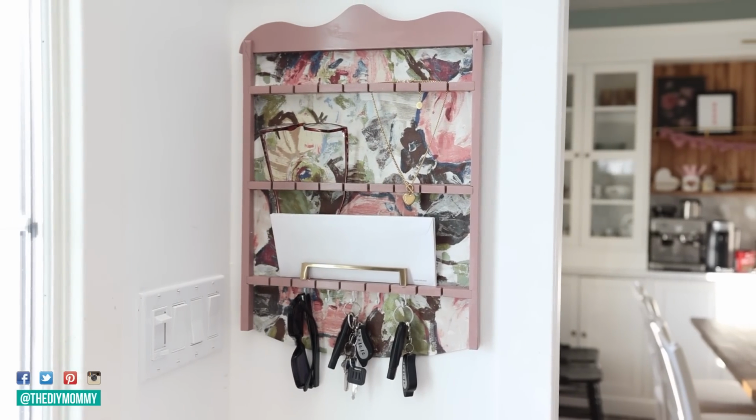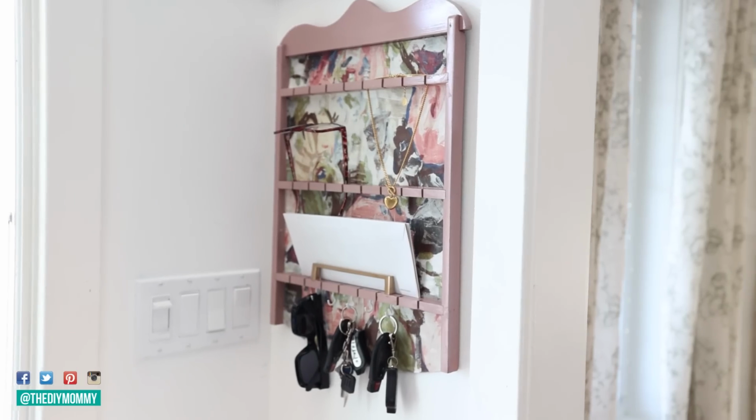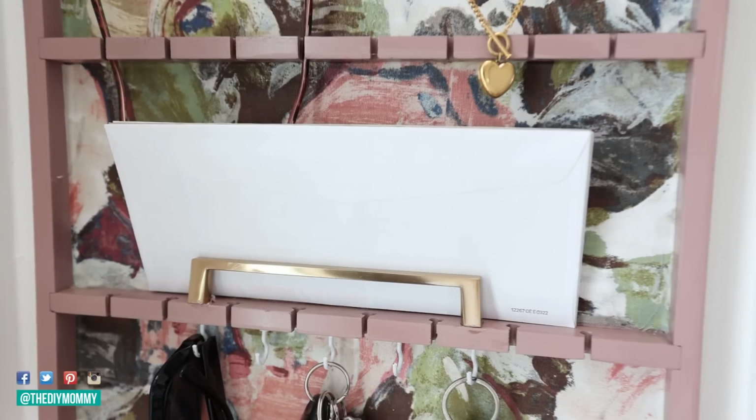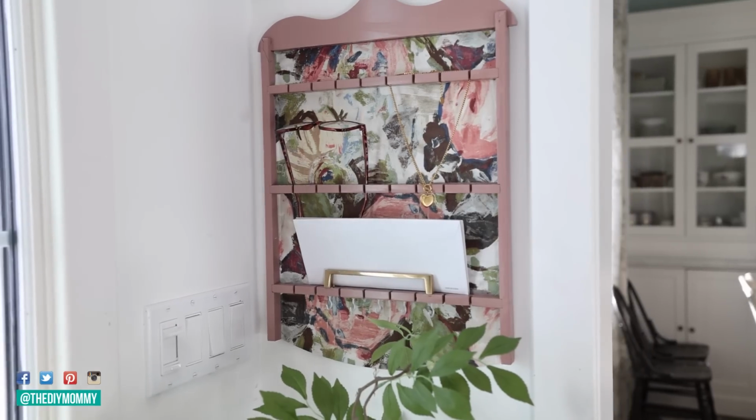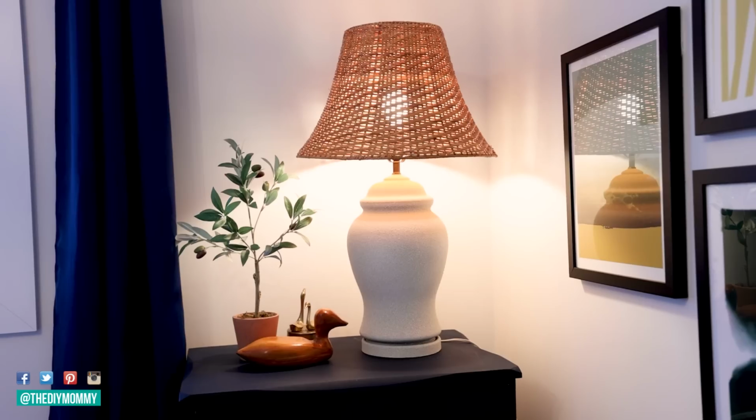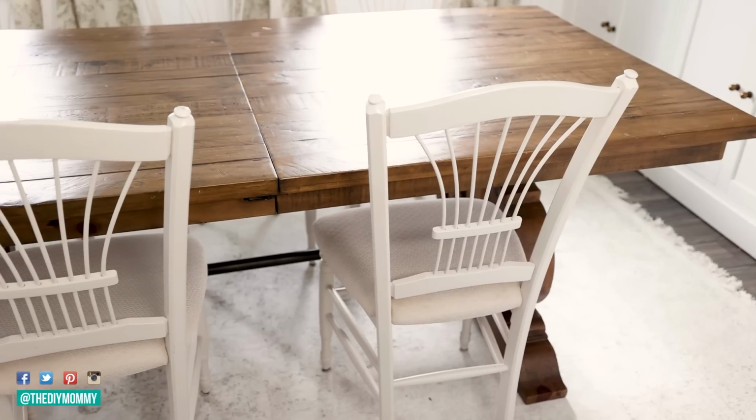This is so fun and so colorful, and I'm really happy I tried a different color and pattern for this spoon rack flip. And this DIY cost me only $20 because I had a lot of the supplies on hand already. Here's a look at all of these thrift flips in their spaces. I love how they look styled. I'm so happy with how they all turned out.